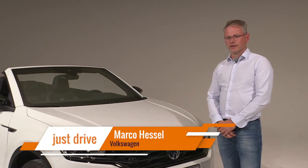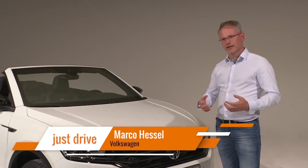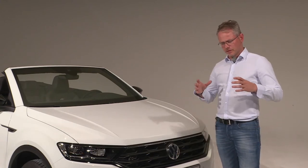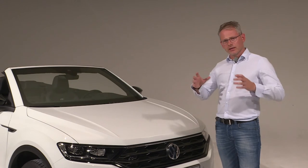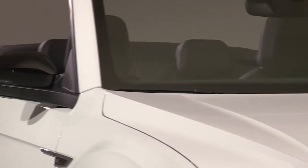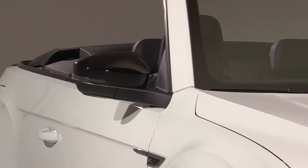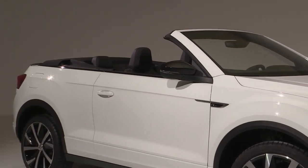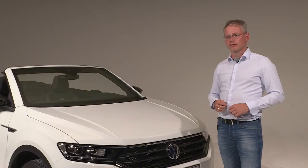Marco Hessel from Volkswagen says a convertible is always a highlight when it comes to developing a car body. Imagine it like a shoebox with a closed lid. There's a lot of torsion resistance. But take off the lid and it's easily twisted and unstable. So that's the challenge, optimizing the car body so that it can do without the roof.